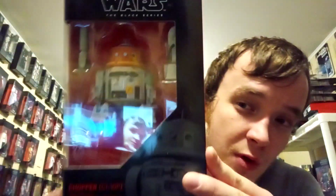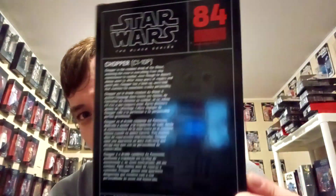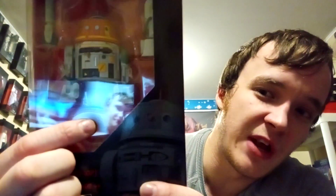The first one is Chopper from Star Wars Rebels. Great character, one of my favorite droids of all time, though my favorites are R2 and C-3PO. But Chopper, I loved his humor and the way he talked. Really great figure. Like I said, this is a really sought after wave right now, especially one particular figure in this wave. But overall, Chopper is a great figure. You can see his jetpack almost taken off.